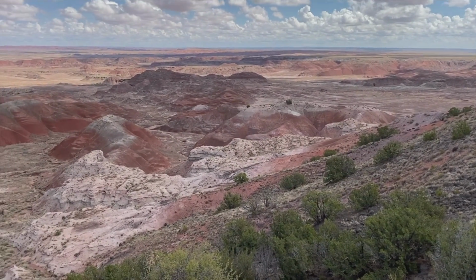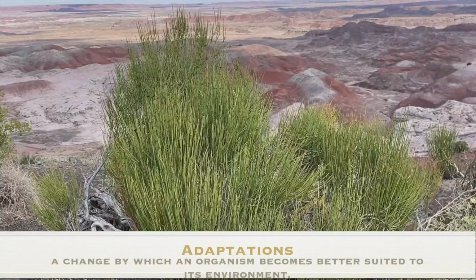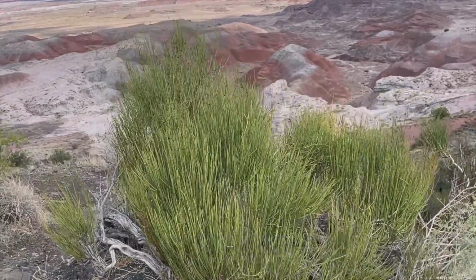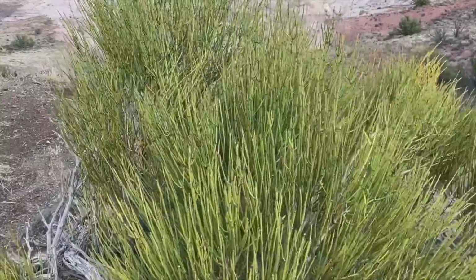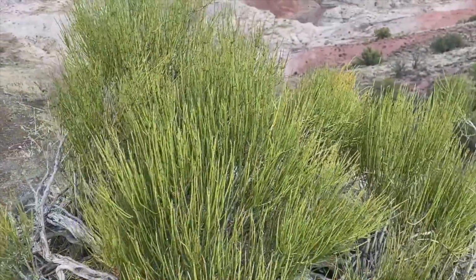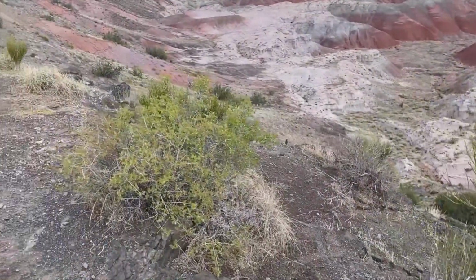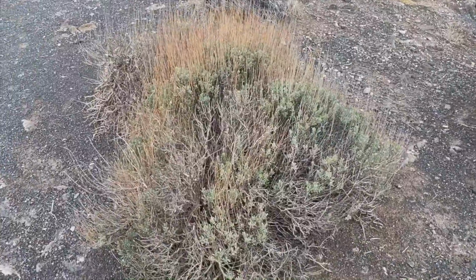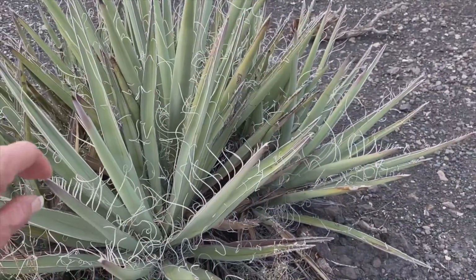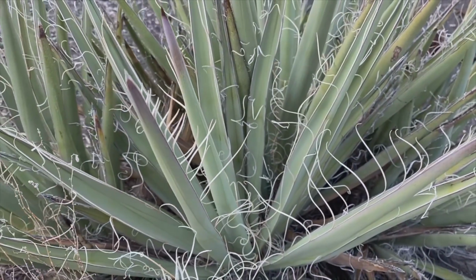These guys all have something called adaptations. What are adaptations? Adaptations are something that plants and animals have that help them to survive in their habitat or ecosystem. So for instance, this plant here, which I believe is the green Mormon tea, has very waxy branches. It holds the water in its leaves and branches. Most of these plants have either really shallow roots or very waxy leaves that allow them to hold in the moisture when they're not getting a lot of rain. Like this little yucca type plant, you'll also see it has needles. That's also an adaptation that keeps animals from eating it. Nobody wants to eat something pokey like that, for sure.